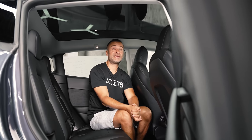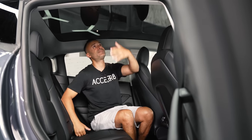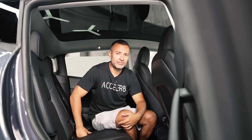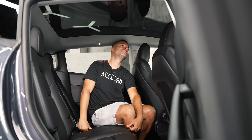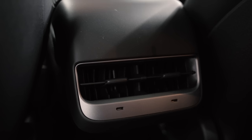Now, if you can give this glass some more love, it blocks out all the ultraviolet and infrared rays, and it's so tinted that even if you had huge, hard sun above you, it probably wouldn't be that bad because it's very tinted, but it's airy at the same time, and it's curved.